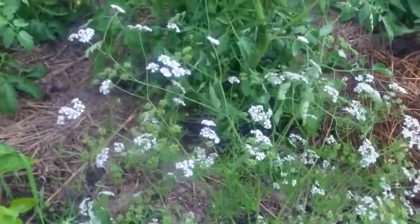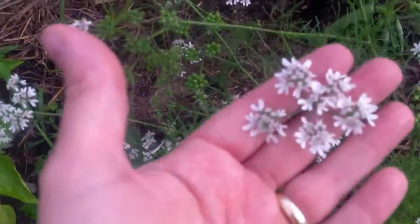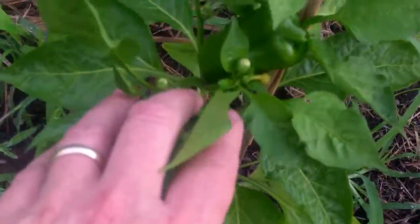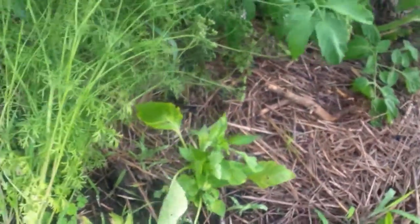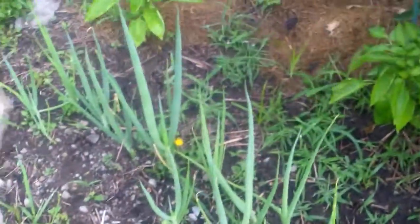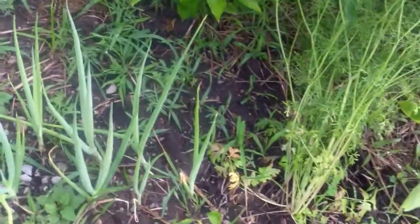Another cilantro flower. It's actually still in the flowering stage. I eat those every now and then. Looks like a big bell pepper here. There he is. Green onions are looking great. Hard to mess those up.